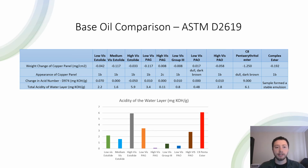Of the 4, it is the total acidity of the water layer that is most commonly talked about. In this case, you can see that the total acidity of the water layer of the STLEs did pretty well, even surpassing one of the excellent PAGs, the low vis PAG. The esters, on the other hand, were very acidic and even formed emulsions. The appearance of the copper panel for the C8 pentaerythritol, as well as the high change in total acid number, TAN, continues to show how poor hydrolytically stable most esters actually are.